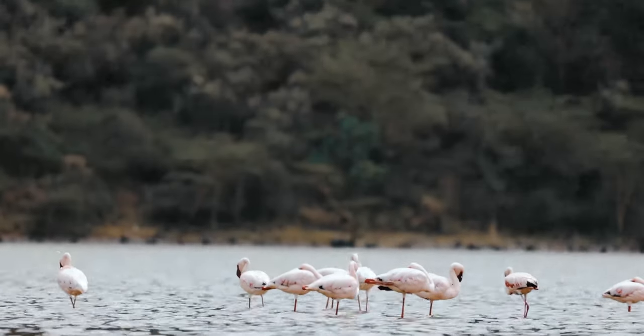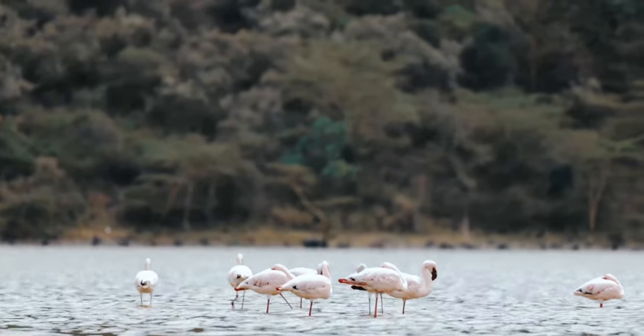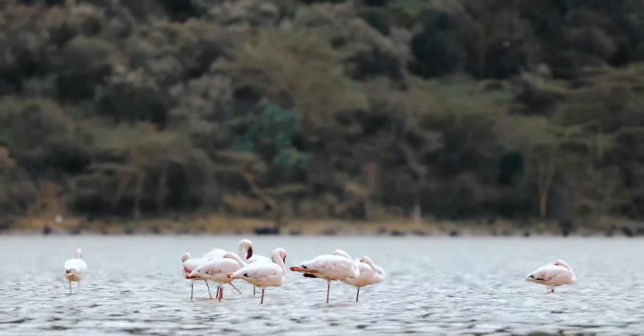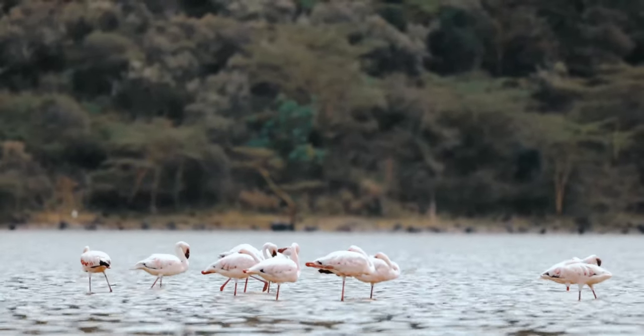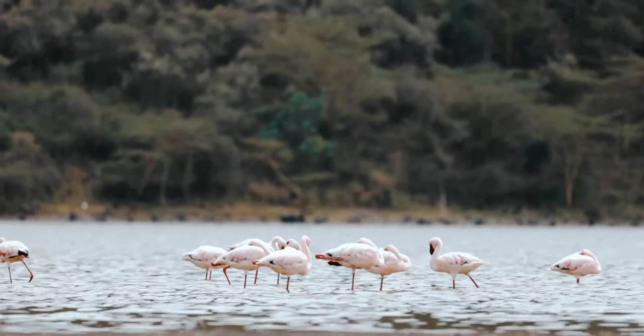When it's time to eat, a flamingo will place its head upside down in the water with its bill pointed at its feet. It then sweeps its head side to side, using its tongue to pump water in and out of its bill. Comb-like plates along the edge of the bill create a filter for water to rush out while trapping food inside.